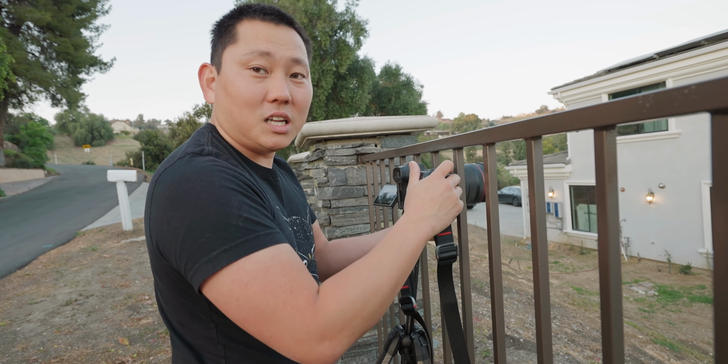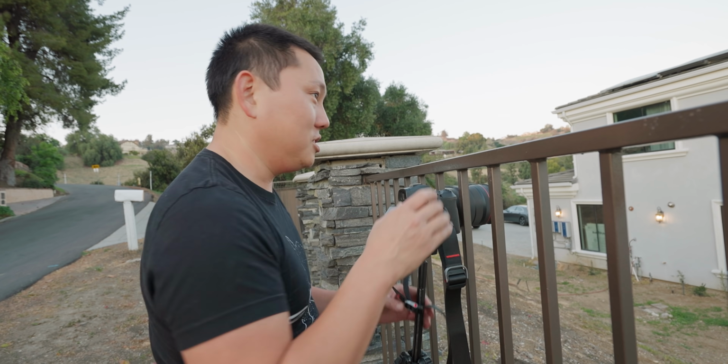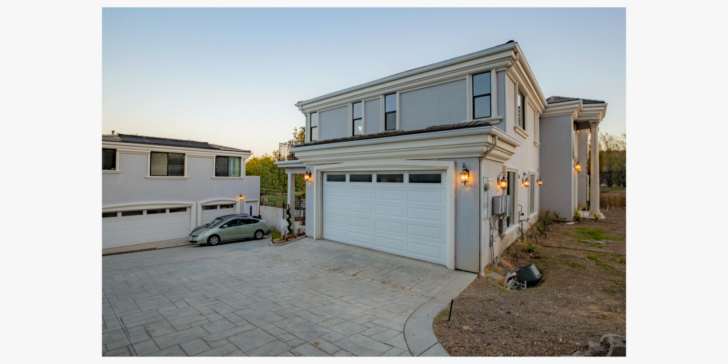I guess we have to just decide what our hero shot's gonna be, which is gonna be the first image I think everyone sees. So it's pretty important. This is kind of your classic driveway shot, but I feel like that shot from the front just looks more epic. This photo just doesn't represent the grandness of this house, you know?